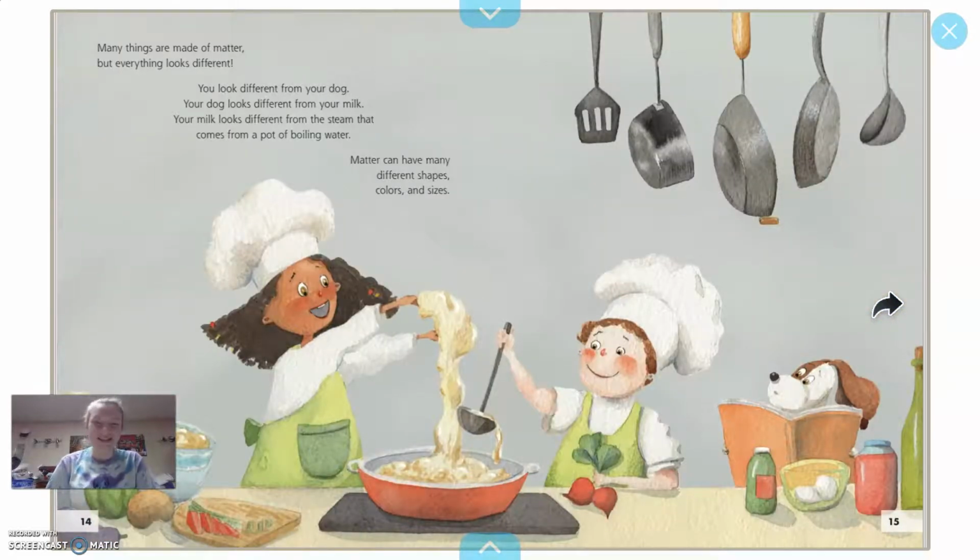It's a liquid, you're right. Many things are made of matter, but everything looks different. You look different from your dog, who looks different from your milk, which looks different from the steam that comes from a pot of boiling water. Matter can have many different shapes, colors, and sizes.